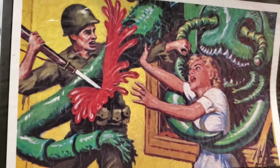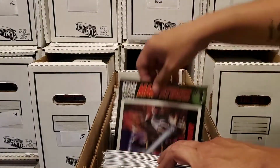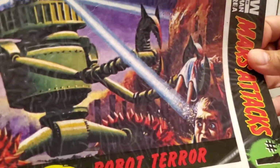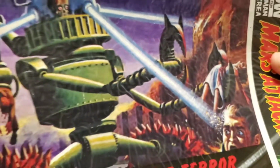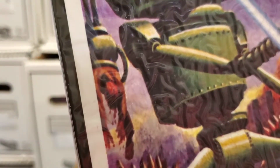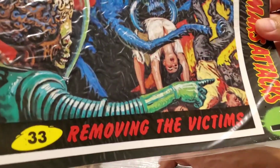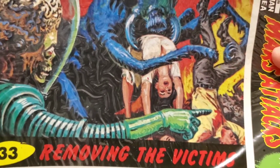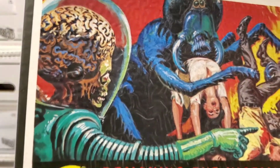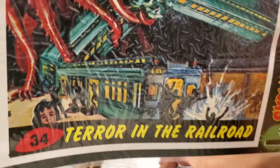do a new Mars Attacks movie where they would make it more like the cards. Yeah, there's a dead person right there. Gotta love that. Another dead person there. Removing the Victims. I just love the detail on these paintings. These are amazing paintings. I wish they would do more with this original artwork here.